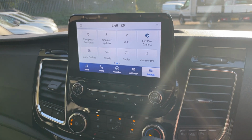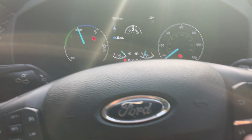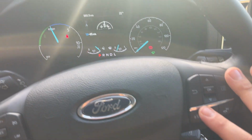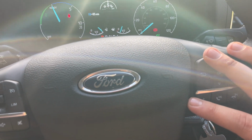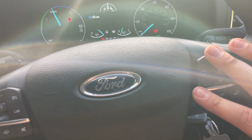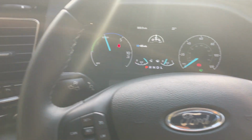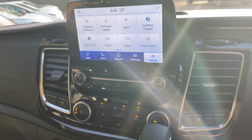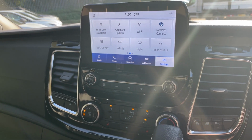So I'm an Apple user myself. I use Apple CarPlay on a daily basis, and for me that activates Siri on the steering wheel. So if you do need to call home, need directions to Tesco's, play Elton John, anything you need to do, you can do it all hands-free these days. There's no need touching your phone. Click the button and get Siri to do it for you. So it's a really nice feature to have. That also works with Bluetooth as well if you've got your phone connected via Bluetooth.